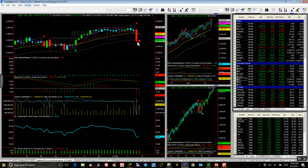Number two, am I in a red, which means I can be short or holding but not going long? Am I blue, which is I can do whatever I want? Or I'm in a green Elder Impulse indicator, which says I could be going long or holding, but I shouldn't be going short. So I'm in a sell and I'm red, sell in blue, buy in blue on the monthly.